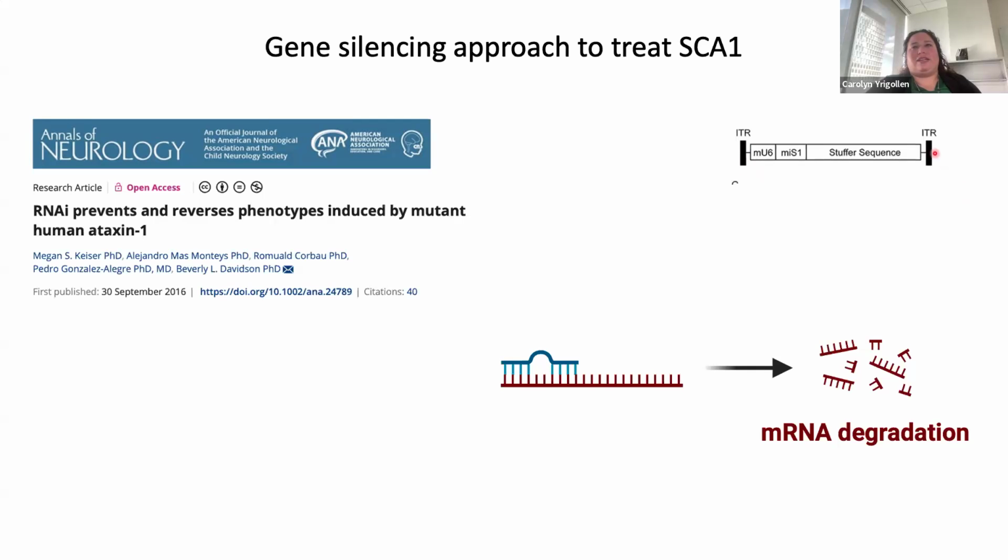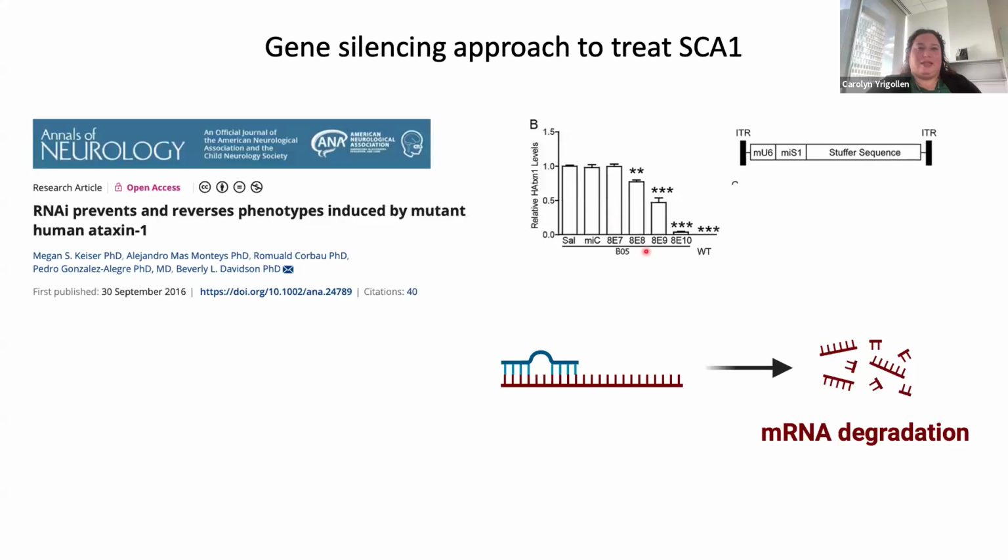These two ITR bars here are those hairpins that I showed you earlier. And here is the microRNA and the instructions for how to express the microRNA with this MU6 promoter. She also had to include other sequence just so that this gets packaged into the AAVs appropriately. And when she delivered this into mice that had human Ataxin 1 inserted into their genome, she saw that at varying increasing doses of microRNA, she got lower and lower levels of human Ataxin 1. So this was creating a decrease in the amount of mRNA that was available to produce Ataxin 1.